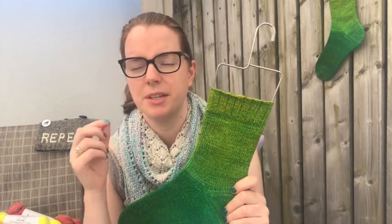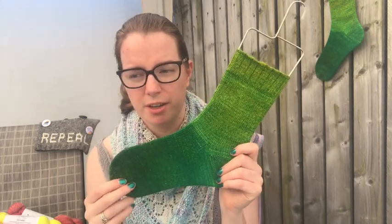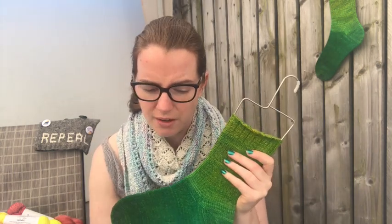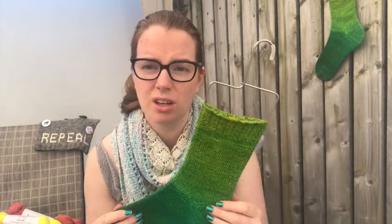So I cast on using a really, I doubled up the needles. So I knit these on 2.5 needles. So I doubled up the needles and I did a Norwegian cast on, because I mostly have trouble with socks with a stretchy cast on to get over your foot. Like none of my cast ons seem stretchy enough.